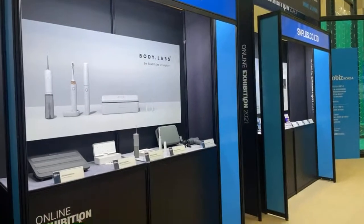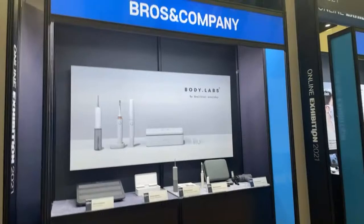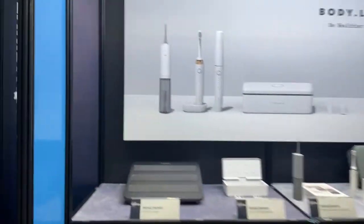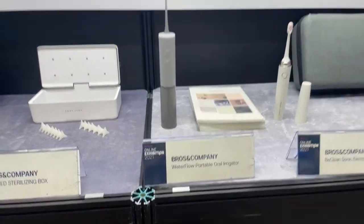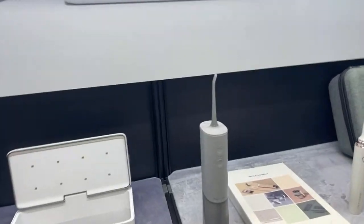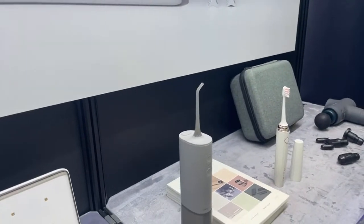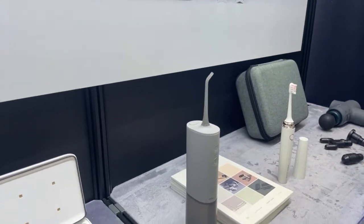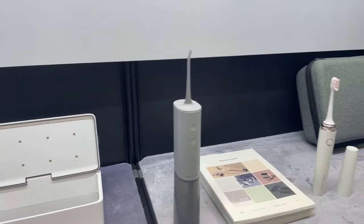And this is something that I actually told my boyfriend that I want him to get me. This is from Bros and Company, and this is a flosser. So these are getting really, really popular. It's like a water flow portable oral irrigator. So have you guys ever seen this? Please tell me you have, because these are so up and coming nowadays. It basically is like a water flosser, so you don't use any kind of actual physical floss. So it's good for the environment and also it does the job.